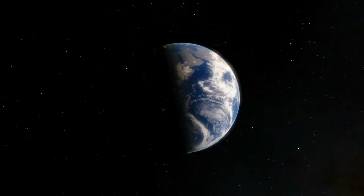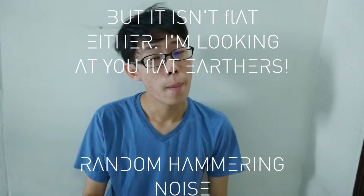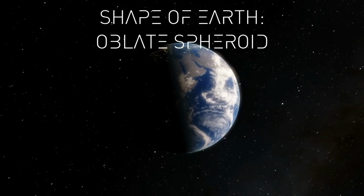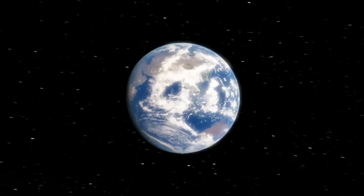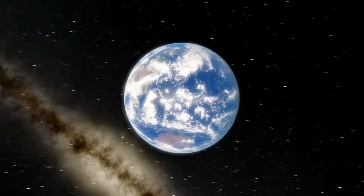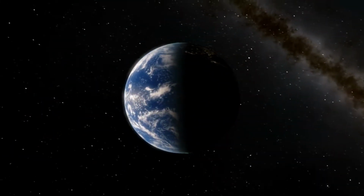Like all planets, the Earth is not actually a sphere. But it isn't flat either, I'm looking at you flat earthers. But it is actually a shape resembling an oblate spheroid, with the poles flatter and the equator bulging out. However, that isn't accurate either, as the Earth is not entirely smooth.